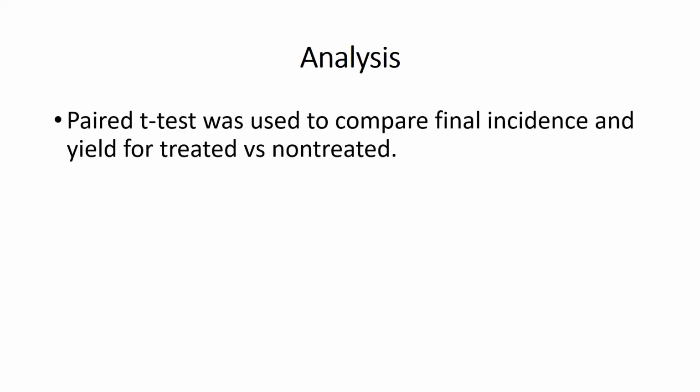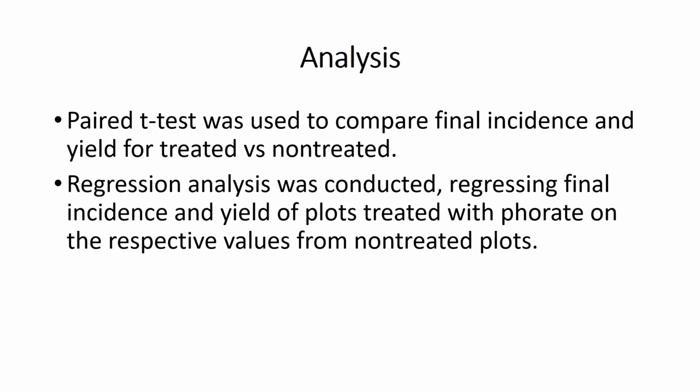A paired t-test was used to compare final incidence of spotted wilt and yield for the treated and non-treated plots. Regression analysis was conducted where we regressed final incidence of spotted wilt and yield from the plots treated with Phorate on the same values from respective non-treated plots.